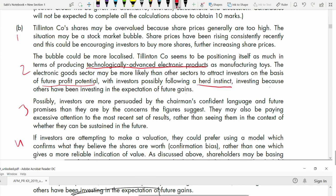Now let's go to the other one. Possibly investors are more persuaded by the chairman's confident language. It is possible that they may be persuaded because the chairman is very confident. The chairman's confident language and future promises than they are by the concerns the figures suggest. So they are more persuaded by the chairman's confident language than the concerns. So they may also be paying excessive attention to the most recent set of results rather than seeing them in the context of whether they may be sustained in the future.